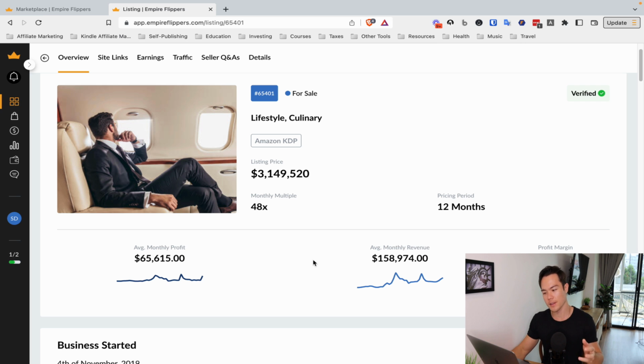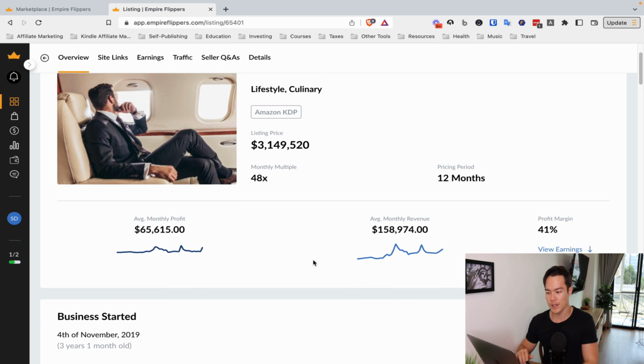Typically with Amazon KDP, I've noticed that you'll be spending maybe 30% of your overall revenue in ads, up to maybe 50% if you're in a more competitive niche. But this is way more than 50%. That shows that if you go into a competitive niche like cookbooks, recipes, those kinds of things, then the ad spend will be higher, and that's exactly why I don't recommend the niche for beginners.